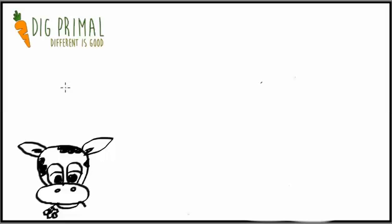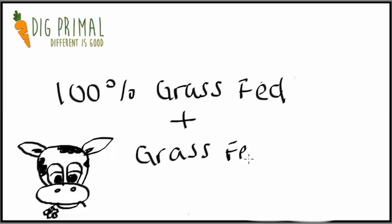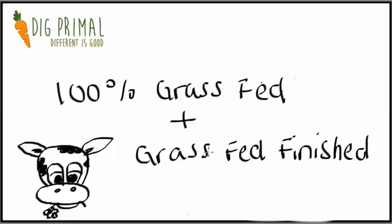The things that I try to look for that are a little bit more straightforward is when it says 100% grass-fed. Once they say this, there's not a lot of wiggle room. It is or it isn't. The other one that I look for is when they specify grass-fed finished. Like we talked about before, they're all grass-fed raised, so that doesn't really tell us all that much. But when it says grass-fed finished, that means the animal was never taken to a place where it was fattened up with corn, soy, and all of those other things, and that it was grass-fed finished.